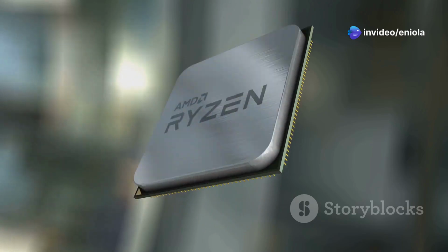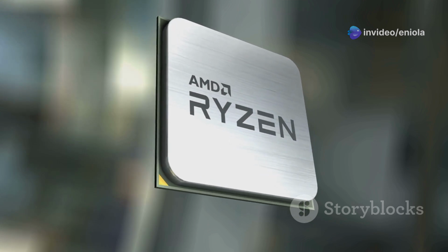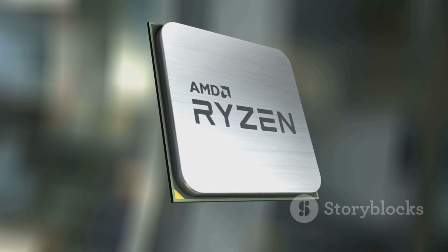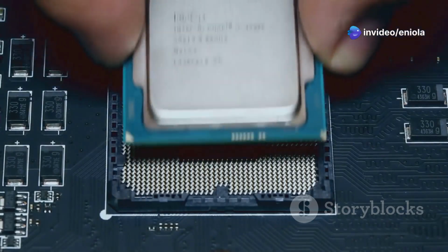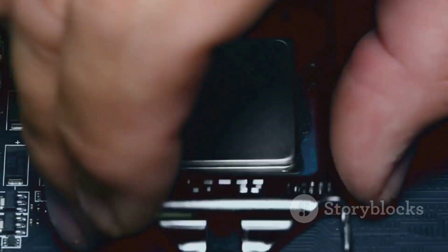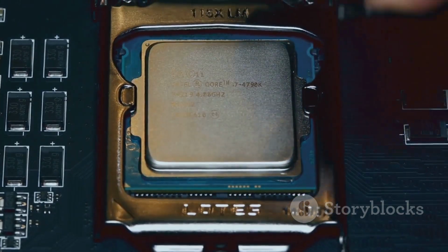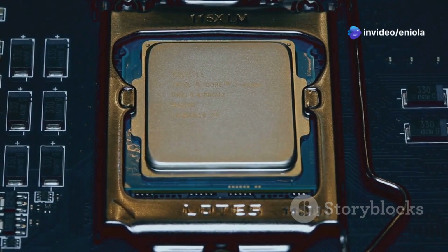We're talking about processors like the Ryzen 5 5600, which offers incredible value for its price. This little beast can handle most modern games with ease, providing a smooth and enjoyable gaming experience. It's a fantastic choice for budget-conscious gamers who don't want to compromise on performance. Or maybe even an Intel Core i5-12400 if you can snag a good deal. The Intel Core i5 series has always been a reliable choice for gamers, offering solid performance and efficiency. It's a bit more expensive than the Ryzen, but if you find it on sale, it's definitely worth considering.